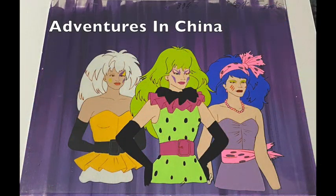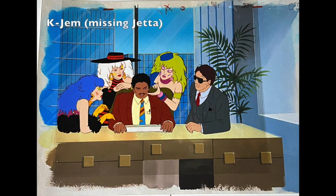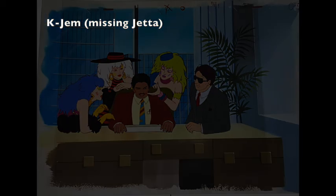Last two cells, just in case I didn't have enough of the Misfits. Here's my very first Gem cell, the Misfits from Adventures in China. And then this one is from K-Jam. It's missing the overlay of Jetta, but it's got the Misfits properly acting Misfit-y.